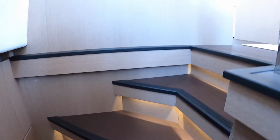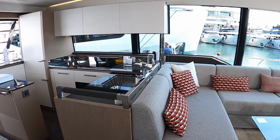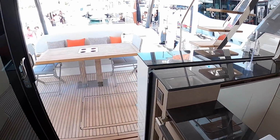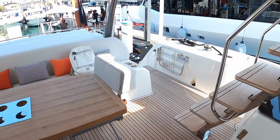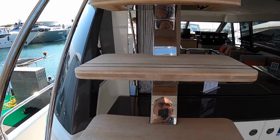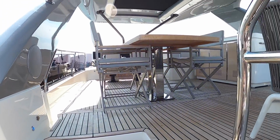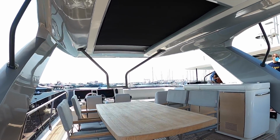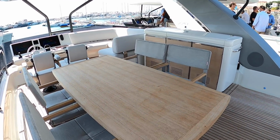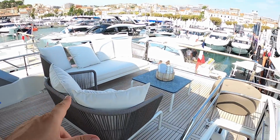I'm going to show you the decks, I'm going to show you the flybridge. The flybridge is all new actually. So I think we'll do that first, and then we'll finish up with the crew cabin and the engines. So we'll come back out through here. And if we head up here, this is all a brand new layout. It's a new hardtop, and I believe I'm right in saying that's a standard fit on these now as well, and a new layout.